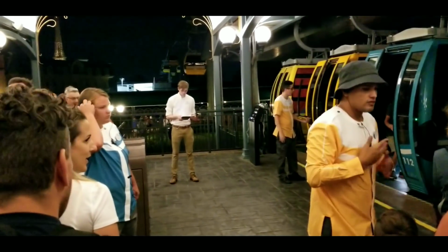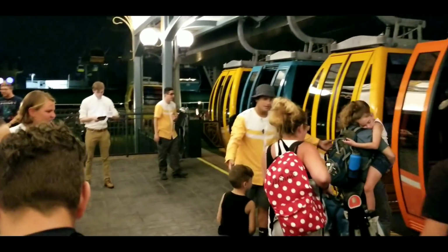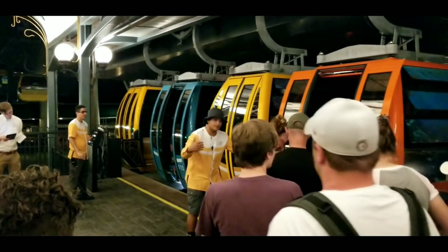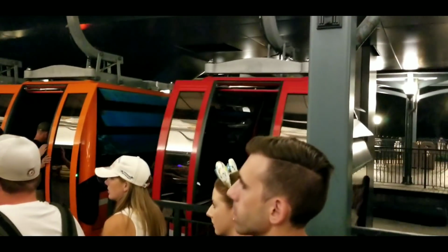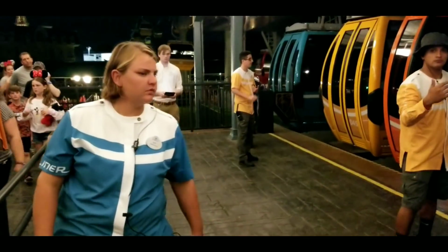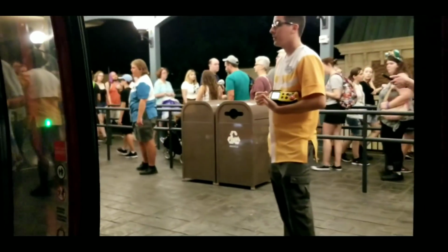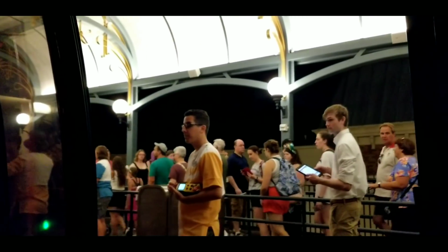Cast members hard at work tonight. Two. Go, go, go. All right, 006, we're in. So that was about 17 minutes or so. 17 minutes in the line, so that was not bad at all. And we're off.